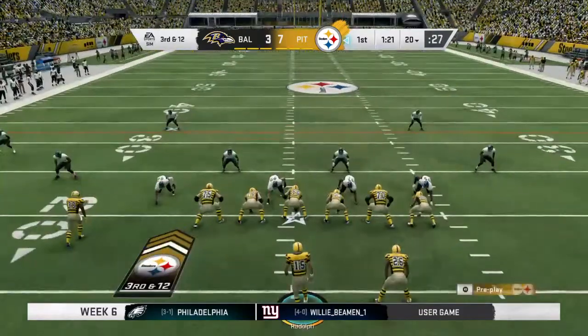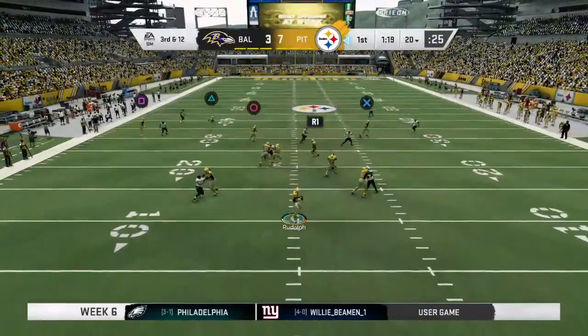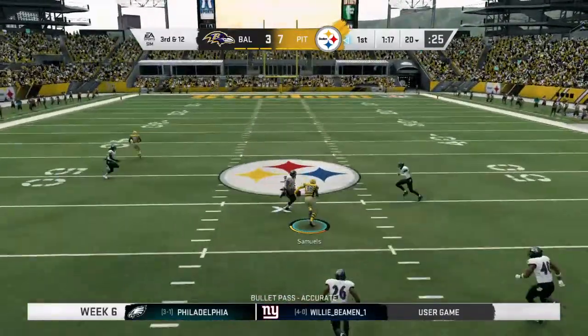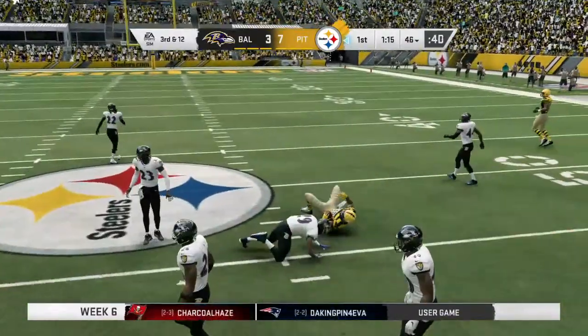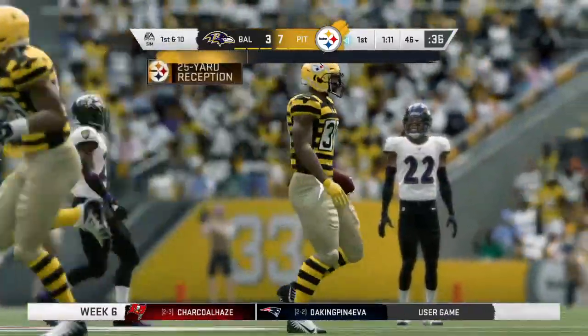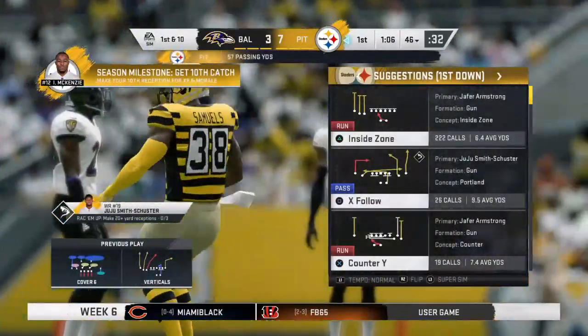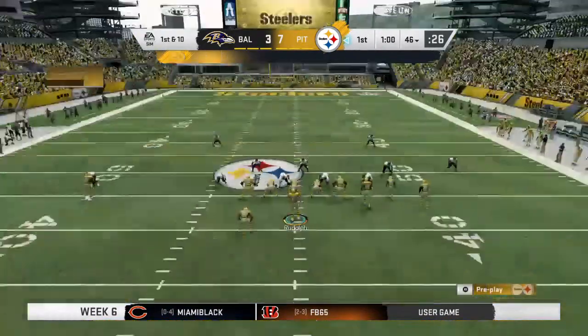He wishes it had been 7-on-7 in practice, or maybe even routes versus air, because that's a completion he makes 9.9 times out of 10. Just missed that one. And they work this well upfield across the 45. How about 25 yards on third down? They'll take it.